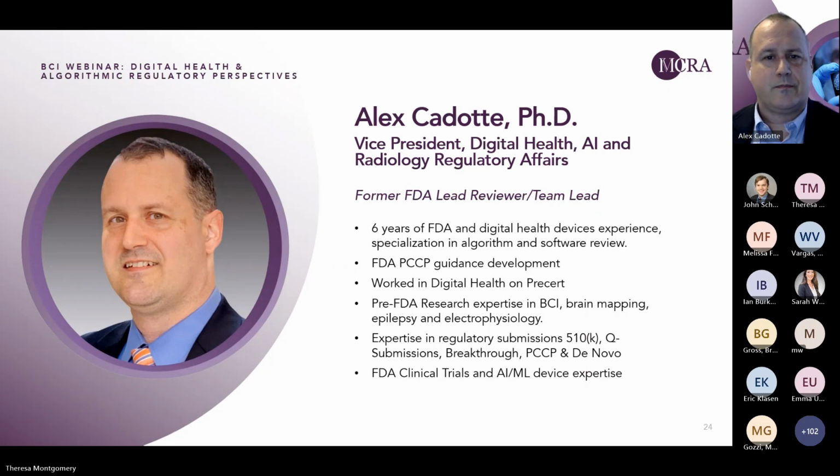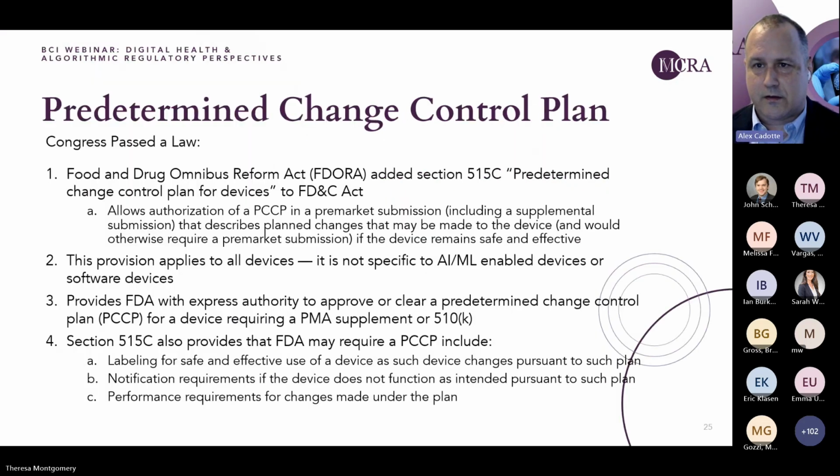Next slide, please. So, getting right into the meat of the background for the predetermined change control plan. Basically, the story is, starting from last year, Congress has passed a law, which essentially means that the predetermined change control is part of the Food, Drug, and Cosmetics Act at this point. So it is something that is allowed by law as opposed to by guidance. I'm not going to go into a whole lot of detail here. Let's go to the next slide.